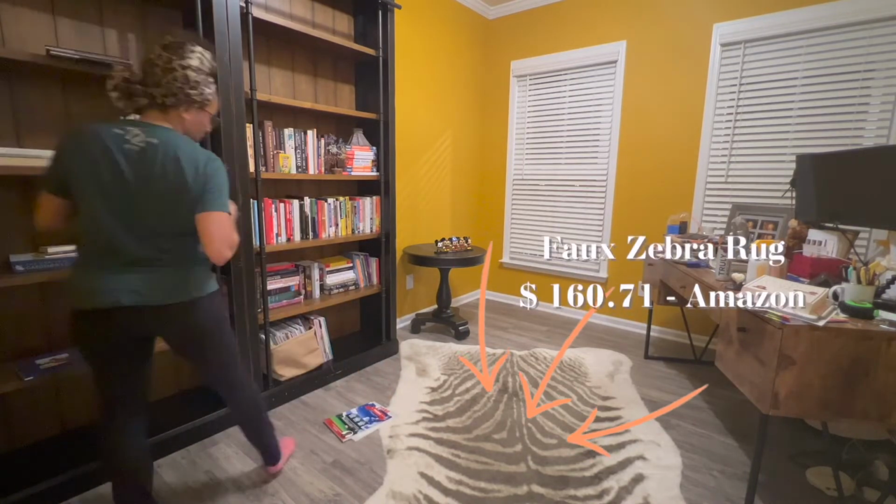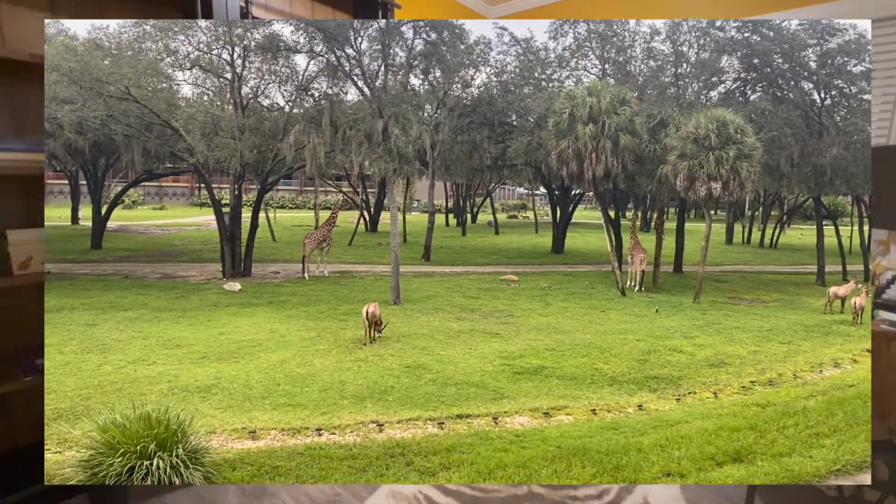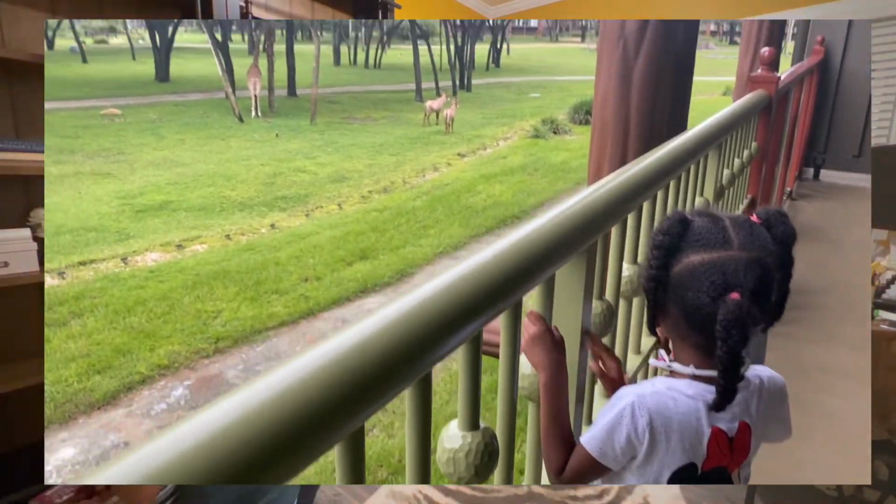To stay in line with the Animal Kingdom Lodge inspiration, it's only proper to have a zebra print rug in my office.